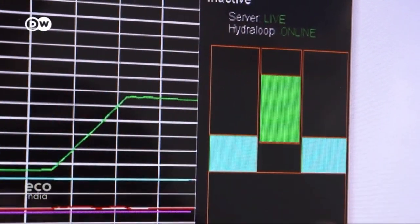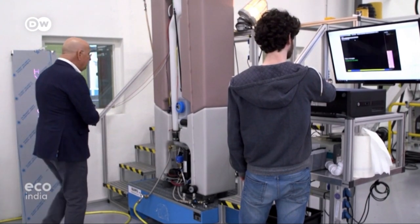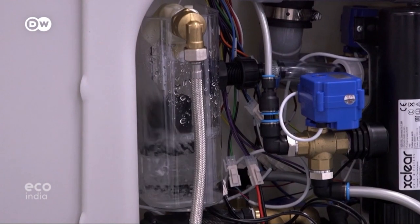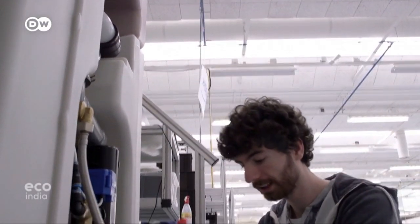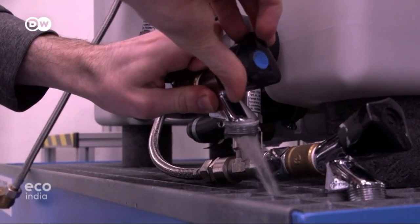Hydraloop prices start at around €3,300. It's already selling in countries across Europe, as well as South Africa and the United States. It can be retrofitted into older buildings or built directly into new systems. Volkiezer aims to take the business further.